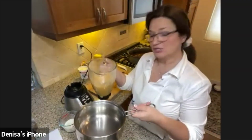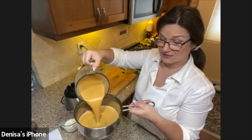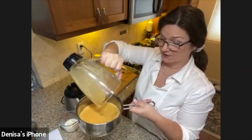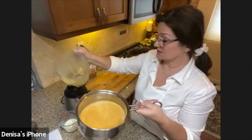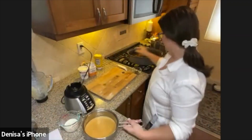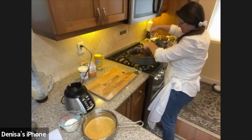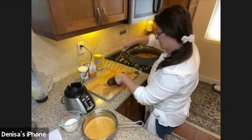So I'm going to show you this is the consistency of svíčková that I have right now. As you can tell, the vegetables blended beautifully and they gave it a nice thick consistency. What you will do with the meat, you pull it out. And we're going to slice it.